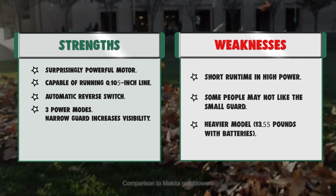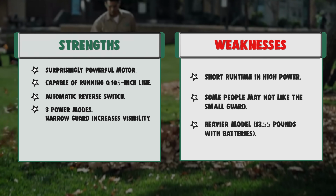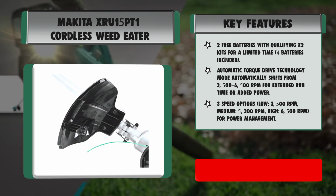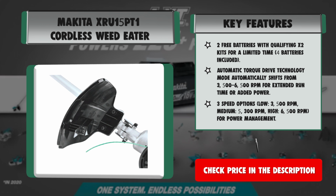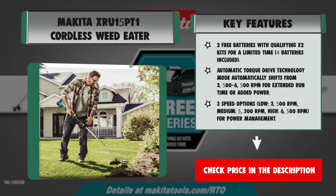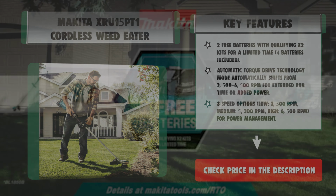15 inch cutting swath for increased productivity. Includes bump and feed trimmer head loaded with 0.080 twisted quiet line. Power source type. Battery powered. Strengths. Surprisingly powerful motor. Capable of running 0.105 inch line.